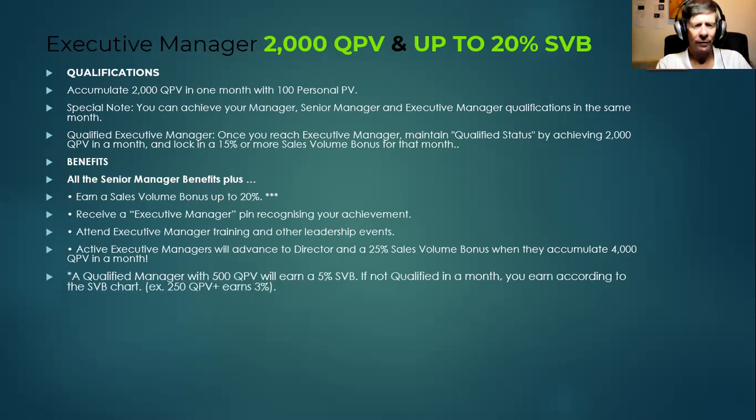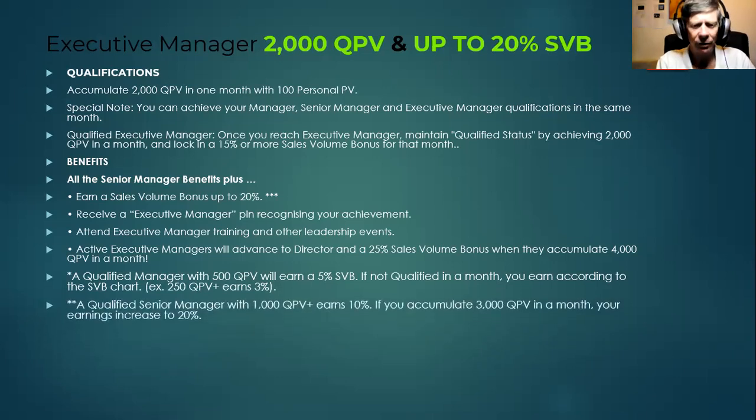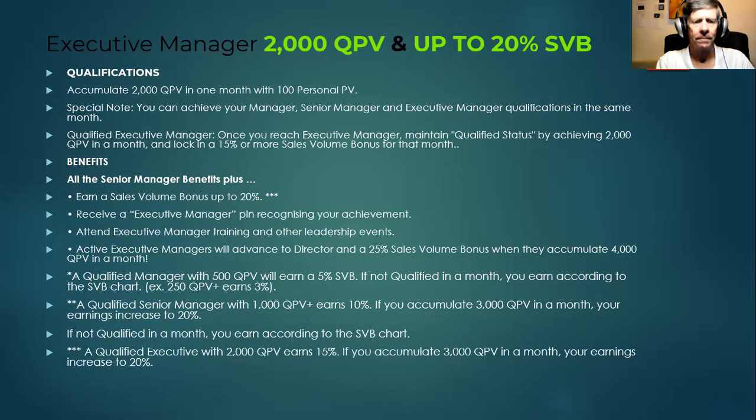A qualified manager with 500 QPV will earn a 5% SVB. If not qualified in a month, you earn according to the SVB chart. For example, 250 QPV plus only earns you 3%. A qualified senior manager with 1,000 QPV plus earns 10%. And if you accumulate 3,000 QPV in a month, your earnings increase to 20%. If not qualified in a month, you earn according to the SVB chart, which is what we had on the previous page. Now, a qualified executive with 2,000 QPV earns 15%.